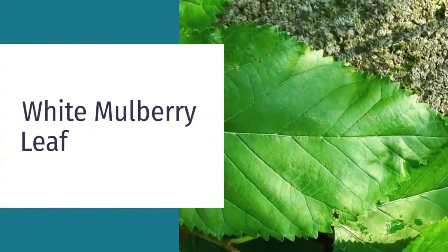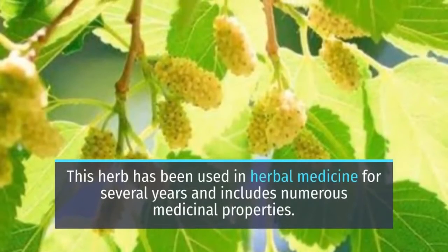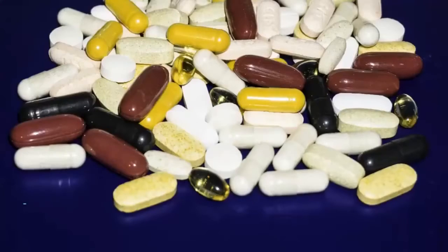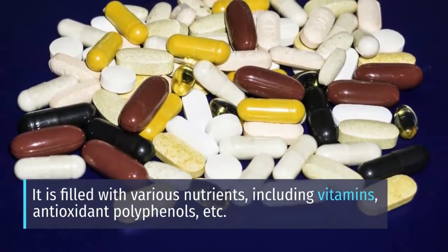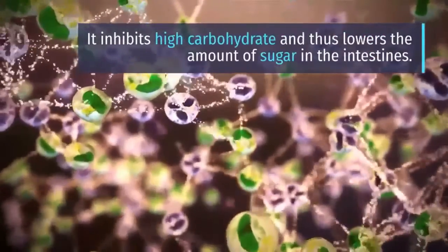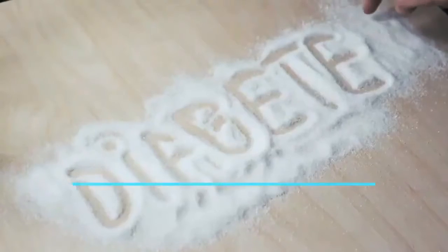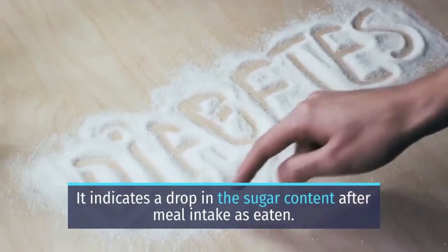White mulberry leaf. This herb has been used in herbal medicine for several years and includes numerous medicinal properties. It is filled with various nutrients, including vitamins, antioxidant polyphenols, etc. It inhibits high carbohydrate and thus lowers the amount of sugar in the intestines. It indicates a drop in the sugar content after meal intake.